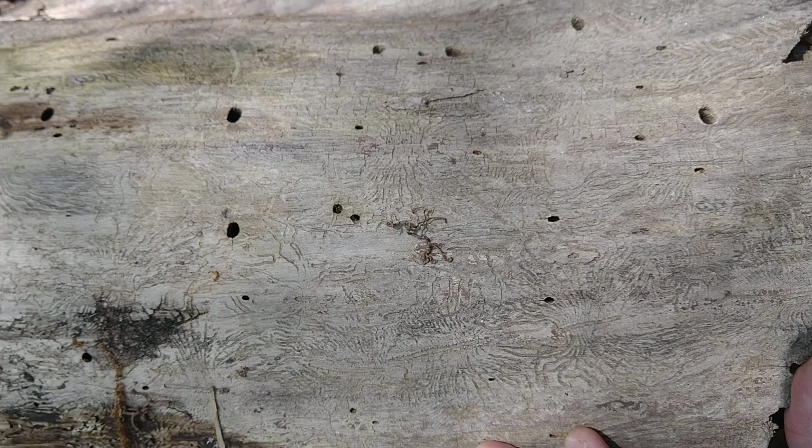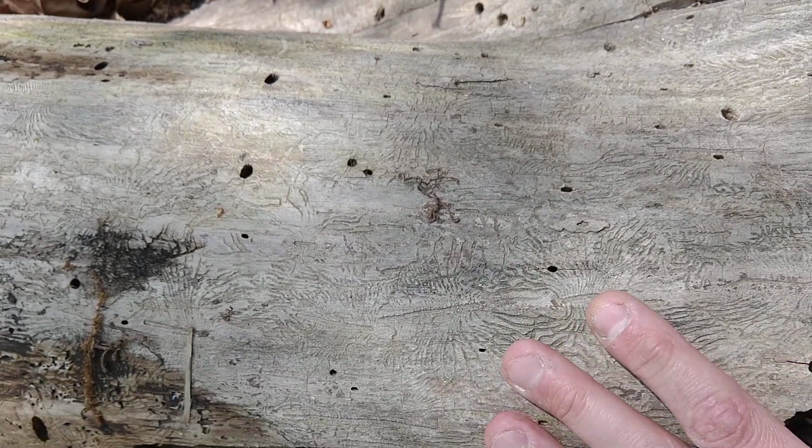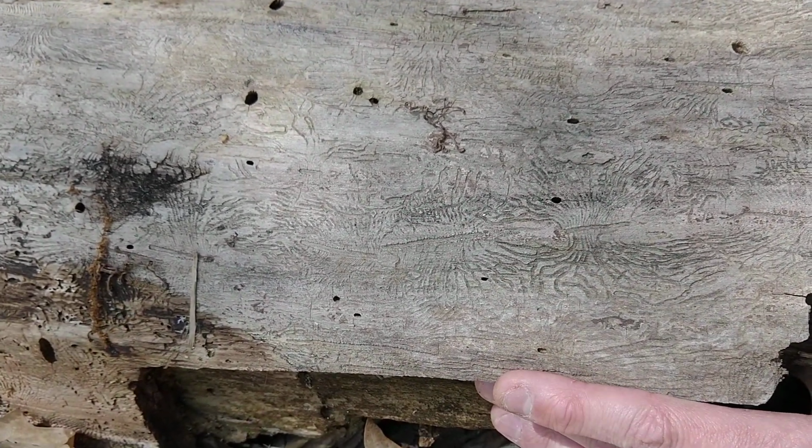It's very common on a walk in the woods to find patterns like this on fallen trees. This one happens to have the bark all peeled off and exposed, but sometimes if you peel the bark off of the trees, you can find it too.